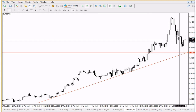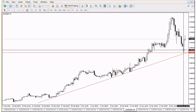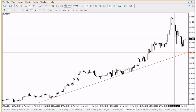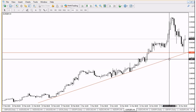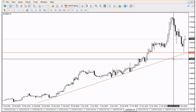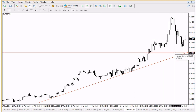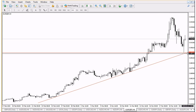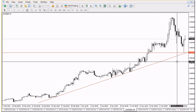Now the question is, is this bearish strength a pullback, or is it signifying a trend change? It is only this trend line that will give us clues as to whether it's a pullback or a trend change. We have a confluence of support over here. You have this horizontal support level, and the trend line is also giving us this diagonal support level.